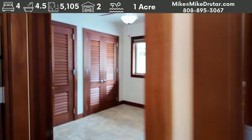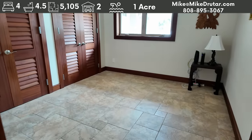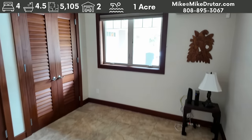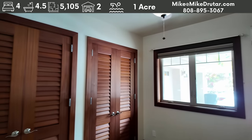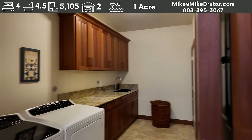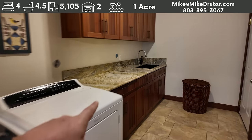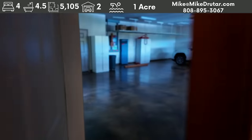Spinning. Technically bedroom number four. You could use it as an office, bedroom, workout room, whatever you want. It has its own mini split AC system in there, dual closets, great. And then over here, washer dryer, utility area, all the way here to our garage.